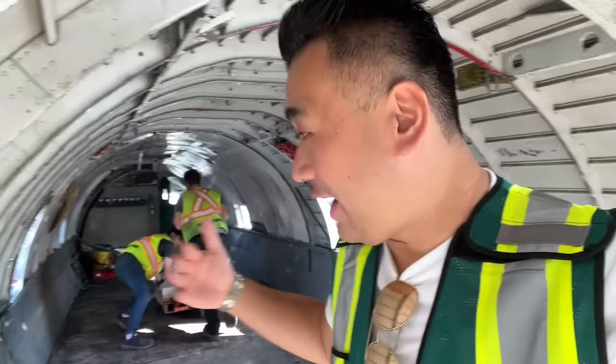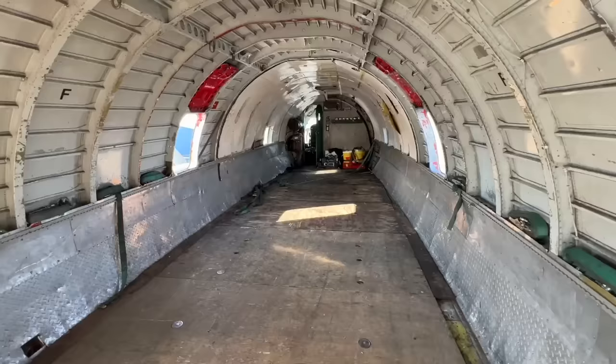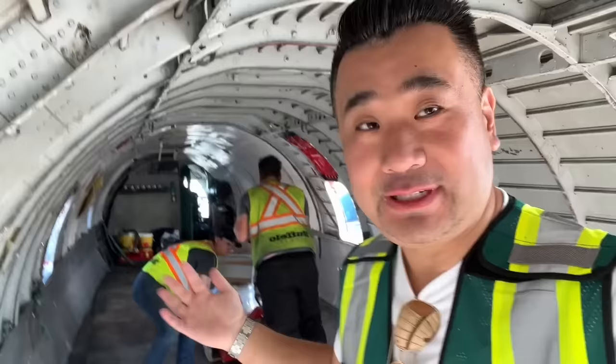Here you can see the whole fuselage now, the C-46. A big airplane actually inside. Now pilots one by one coming out. And in like half an hour now, the whole plane's empty. We're ready to get loaded on and take off.